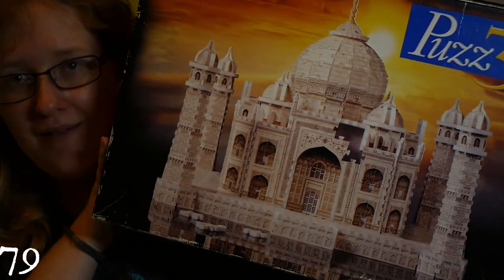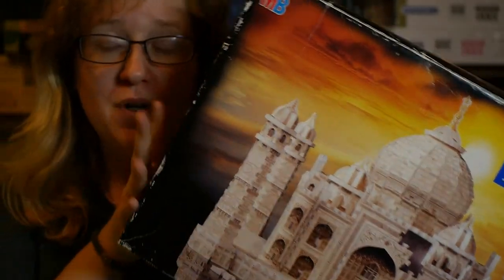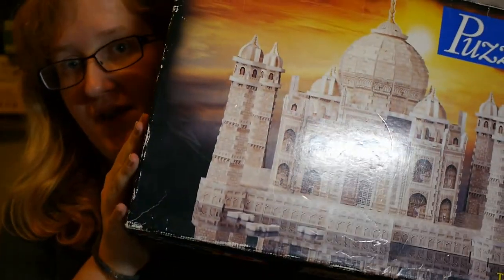Taj Mahal. 3D Taj Mahal by Plus3D. And to be honest, it's probably as close to the real thing as I'm ever going to get. So definitely hope all the pieces are here. I don't think I've ever actually done a Plus3D, so that's going to be fun to check out, see what it's like compared to Ravensburger and Cubic Fun, because there's two I've done before.